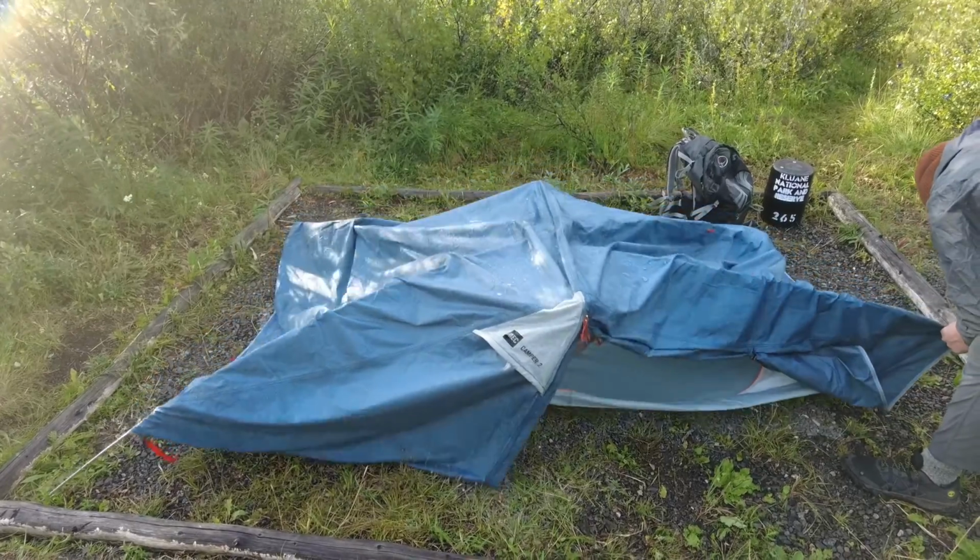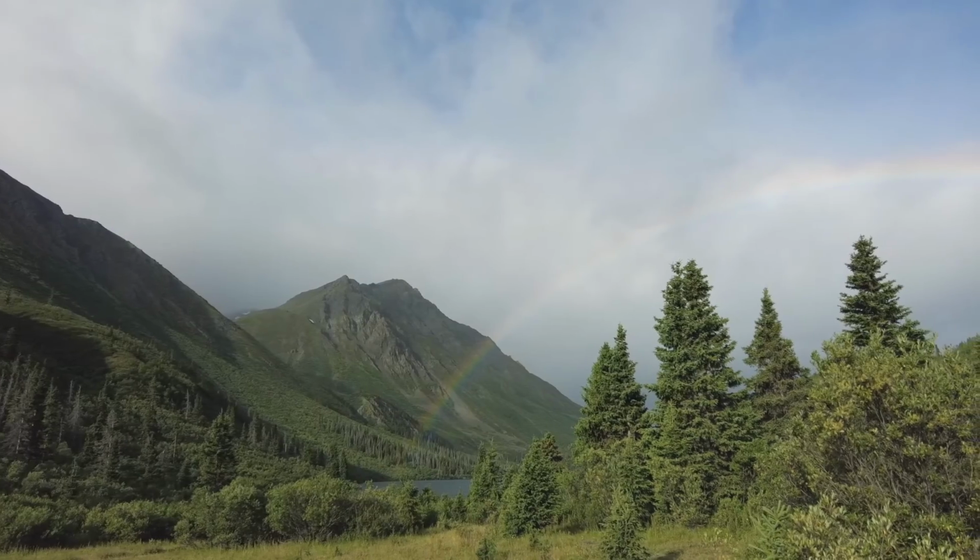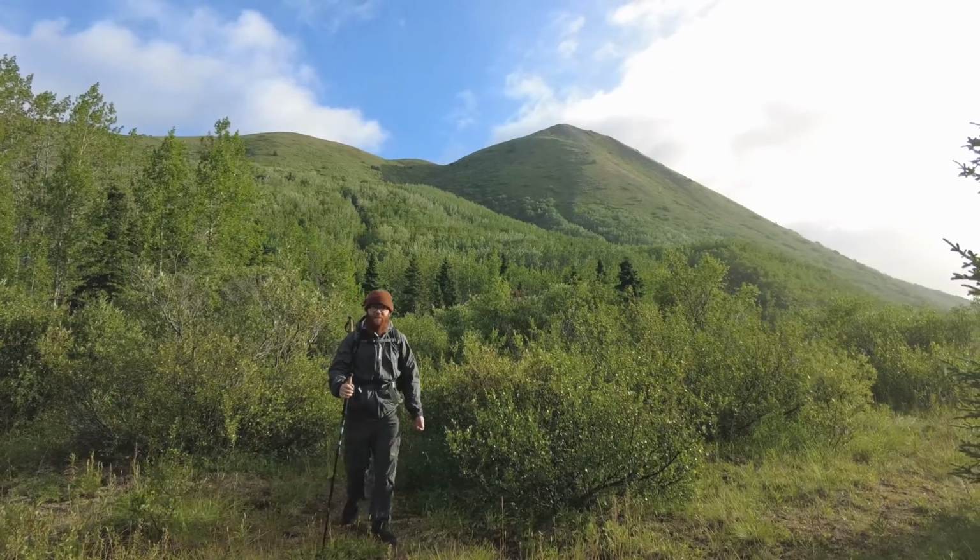Okay, that's it. Thanks, Lake St. Elias. It was really nice to meet you. It was a fun night. We're gonna head out. As much as we would usually like to hang out for breakfast and stuff, the clouds look angry, so we're gonna leave. There is a rainbow though. Isn't there always a rainbow? Aww. Let's go.